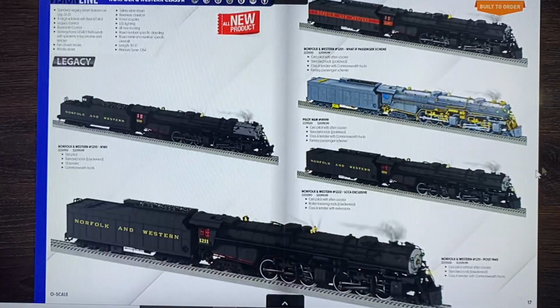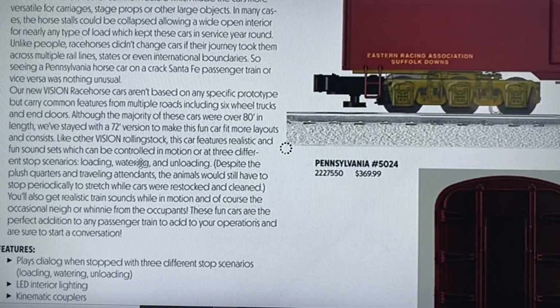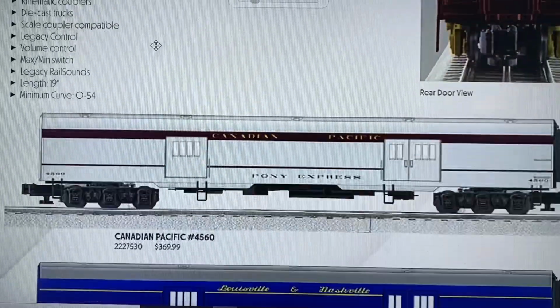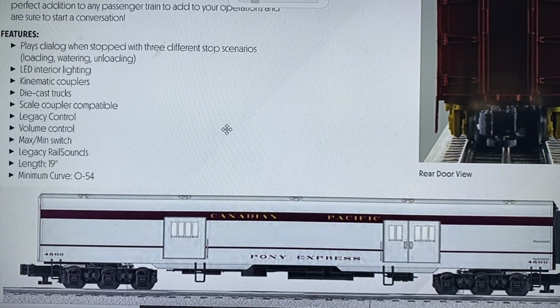So here we go. All right, this is another thing everybody was kind of hyped about, these horse cars. I don't get the fascination. They're cool, I get it. I like the fact that they're doing the horse noises like they did with the cattle cars. If you don't know what these are, they're going to look like a baggage car to you. Even people that aren't really super heavy into trains are going to look at this and think it's a baggage car. That's just me. So there's nothing really astronomically outstanding about these being specific horse cars.